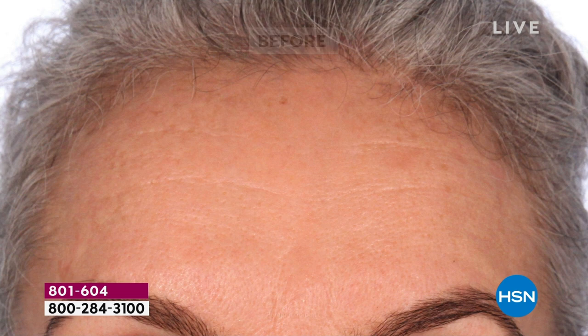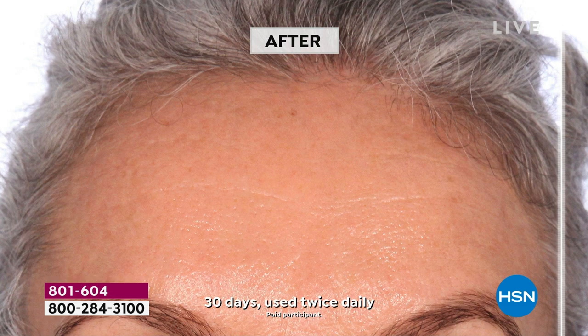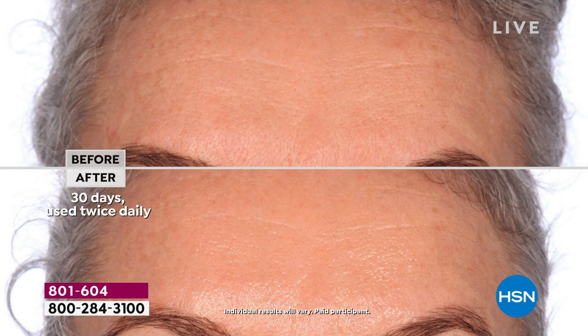But when you use it and you keep using it, look at the results that you're going to get. How much would you say this would last? This is a six-month supply. You use it morning and night as directed, I highly recommend you do morning and night. And it's a three-year shelf life if you don't keep it in your bathroom where the temperature fluctuates.